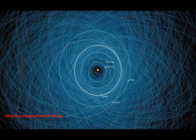Popular culture often depicts asteroids as chaotic objects that zoom haphazardly around our solar system, changing course unpredictably and threatening our planet without a moment's notice. This is not the reality. Asteroids are extremely predictable celestial bodies that obey the laws of physics and follow knowable orbital paths around the Sun.